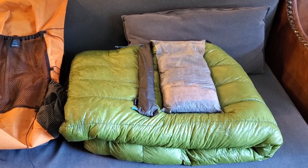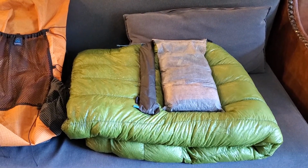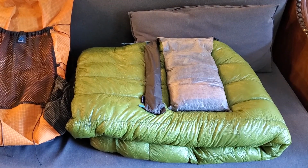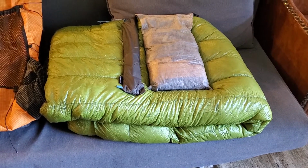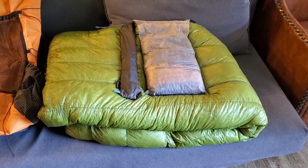So in that dry bag, I've got the rainfly, I've got the stakes, the tent. I've also got a footprint to protect the bottom of the tent. And I've got my poles. And then this sleeping bag right here is a Z-Packs sleeping bag. I believe when I bought it, it was rated at 10 degrees.